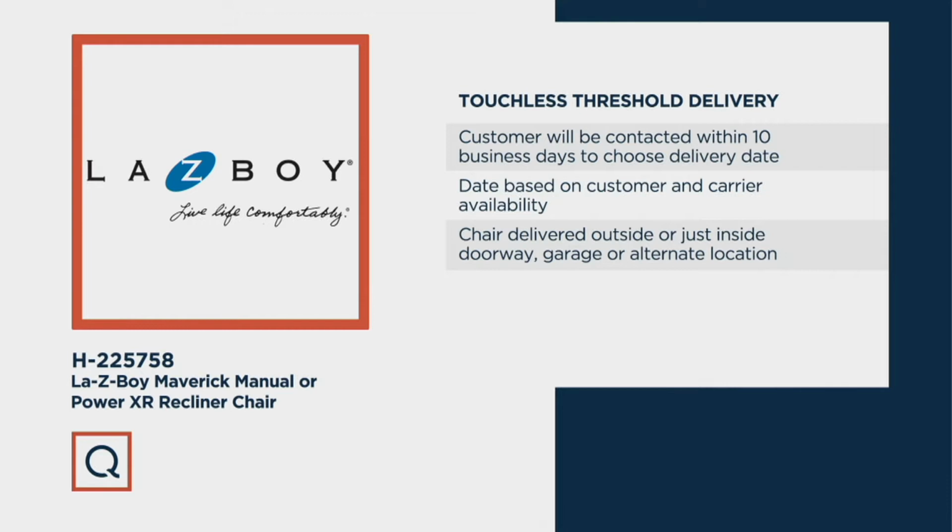And then what they'll do is they'll either put it just inside the doorway, in the garage, or an alternate location. Now, in the past, these chairs, they would bring them into your home and they would actually put them all together for you. Please understand, with COVID, we can't do that right now. But here's the cool part.